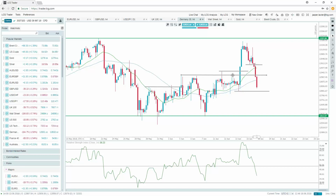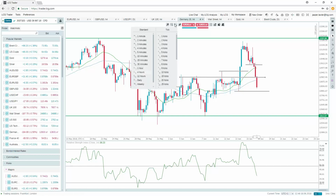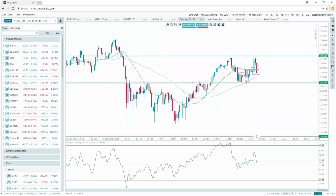You might have hoped for this area of resistance to offer something. We paused there, and now we're down through it in this latest 4-hour candle. So indices looking fairly soft at the moment, and basically coming down to test the bottom of these ranges.